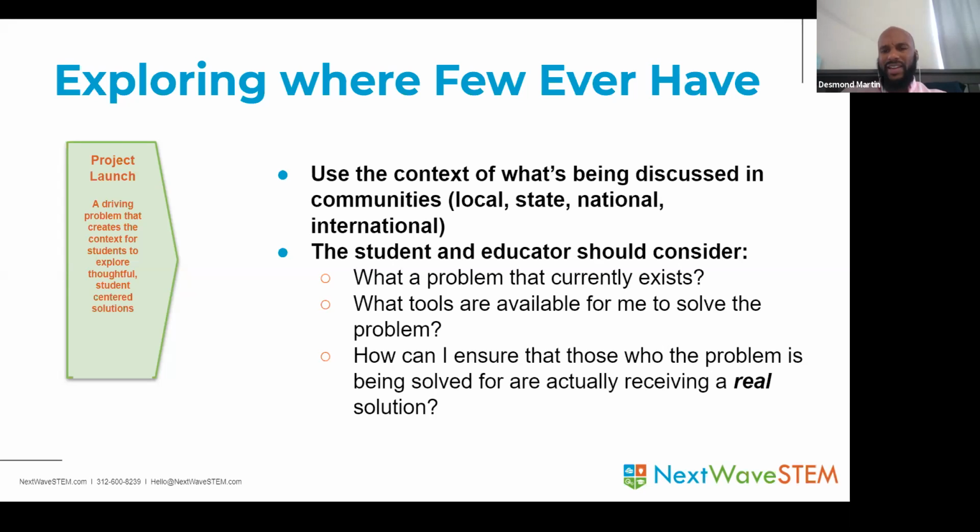And as we consider those things, we're asking some questions and getting feedback from our students. What's the problem that currently exists? What are the tools that we have available to solve those problems? How can we make sure that the problem is actually getting solved for the person who has the problem?